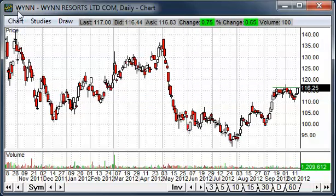WYNN Resorts, WYNN. Basically looking for the next leg up over about 117. This is an inverse head and shoulders bottom here that it came out of, so I think if it can bust through that level, it probably gets ready to go higher towards 120 or even 125.